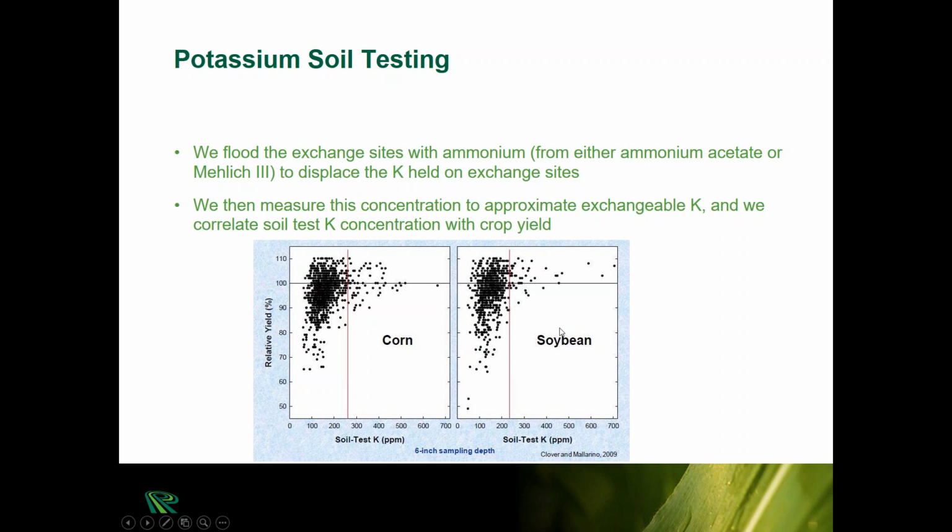And all I'm going to talk about today is the soybean. The reason the corn is here is just because this was the image that I had, and I didn't want to separate out the two because I'd have to re-explain all the missing information. So what we have here is soil test K on our x-axis. We have relative yield on the y, which is the predominant way in which we present this type of information, and we develop a scatter diagram.